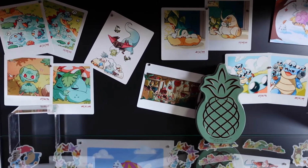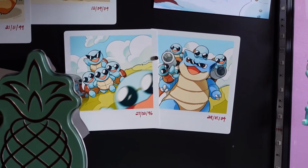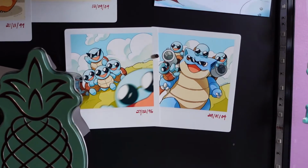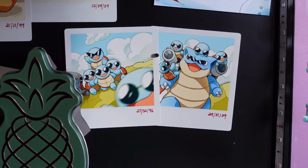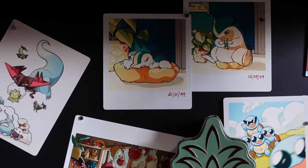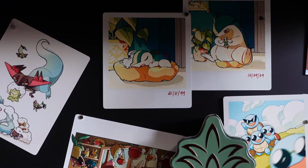Squirtles and sunglasses. Thank you to whoever was like, yes, the Squirtle Squad. It's a thing. So thank you. I also really love the Cyndaquil with the Lugia plushie, which is very, very cute. And again, the Bulbasaur with the Bulbasaur plushie is really, really cute.